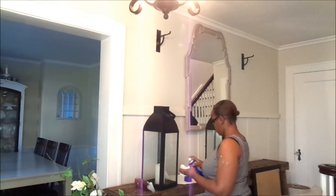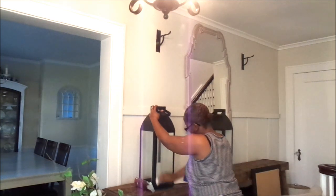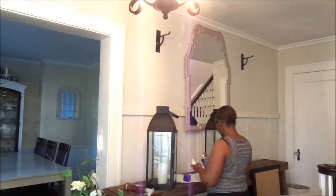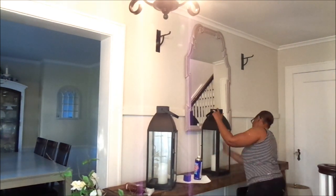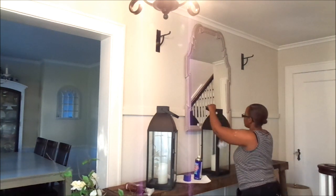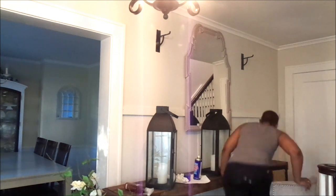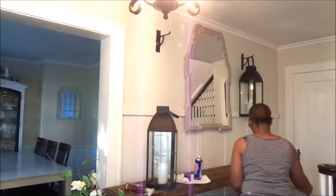Also, I did go ahead and do the board and batten. This was already done last year, but I think that with the new color on the wall and the entryway table, it just makes the board and batten itself pop. And so I'm just loving this look. In the background, you can see my dining room. I've been transforming it a little bit, and that is also going to get a makeover, so stay tuned for that video.